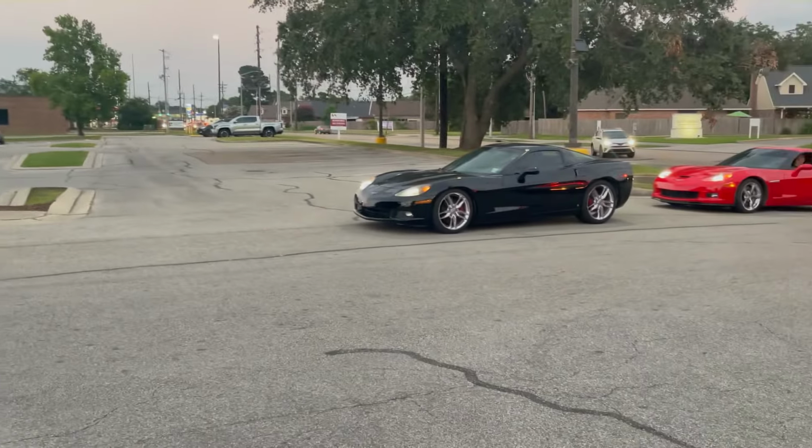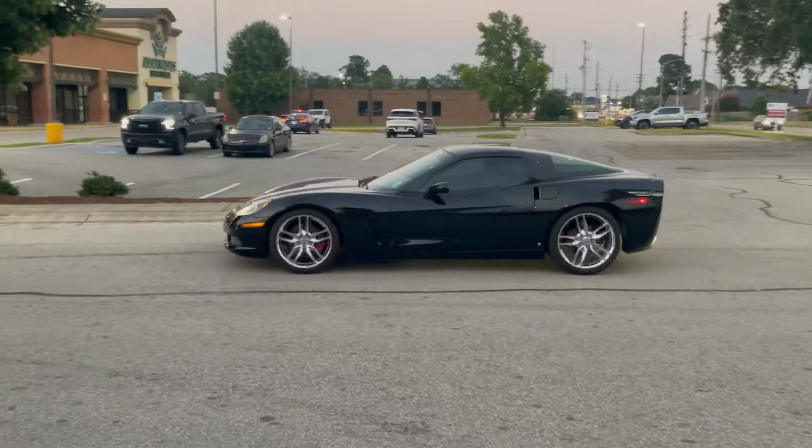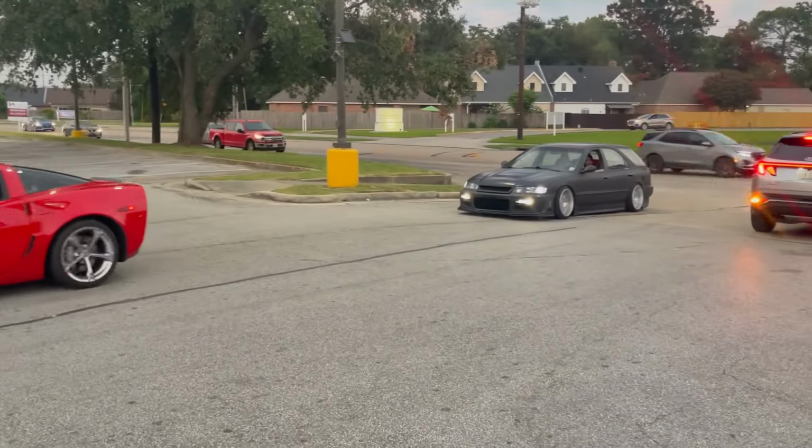And then we got the Corvettes rolling in. Got two of them, C6 models. This one is a base model, and we got the Grand Sport. And then we got this car right here rolling in.